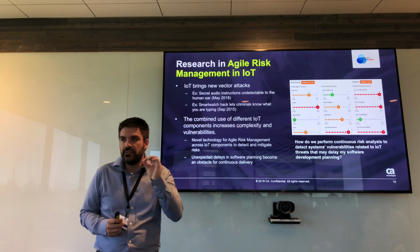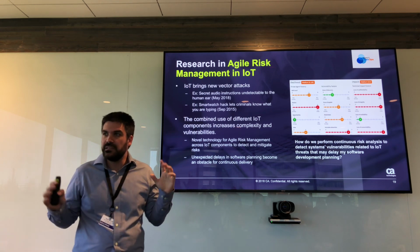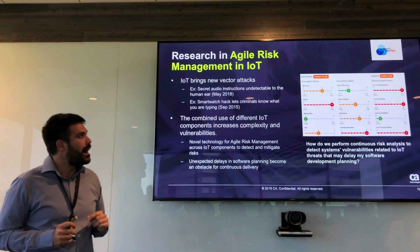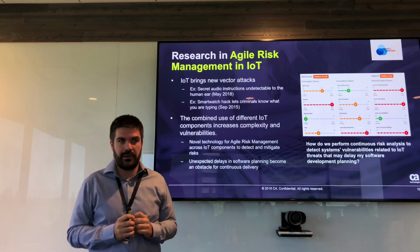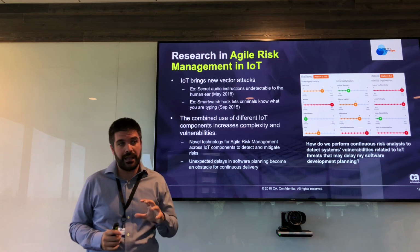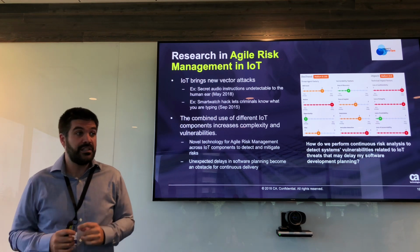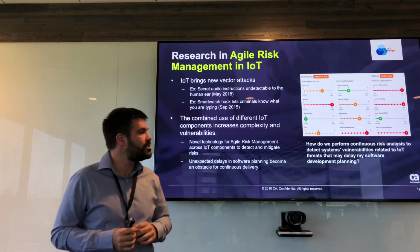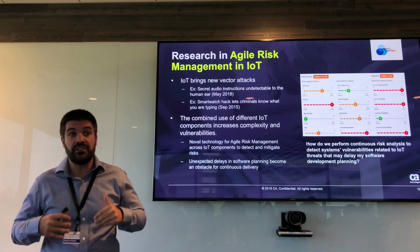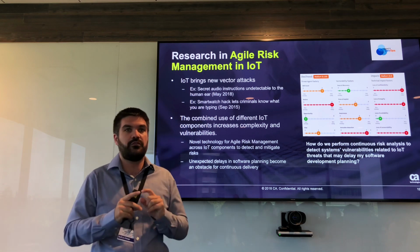So all these new devices bring new vulnerabilities that were unheard of. And the problem of creating an IoT system is that it's not only one device, it's the combination of all these devices together. So how do you control the risks that all these devices in combination generate? We have already created pilots, new tools, and novel technology in order to manage risk using agile methodologies. So we call it agile risk management. We are trying to do research to see how we adapt this to the IoT world in such a way that you can detect those vulnerabilities.